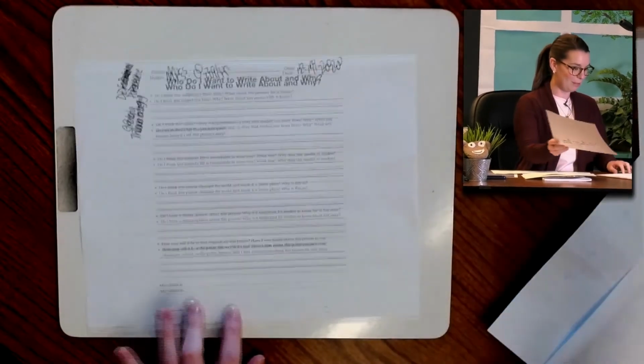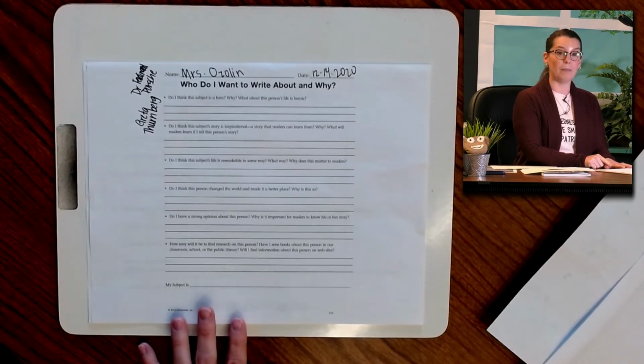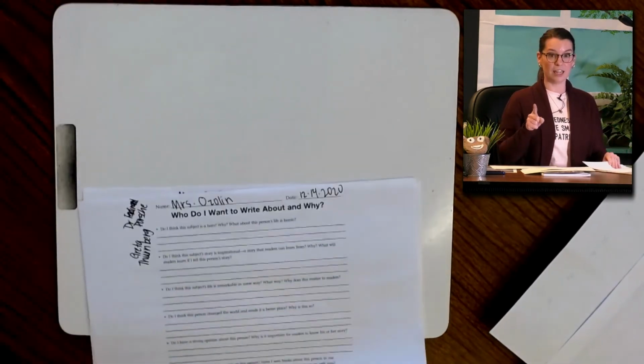Then, on December 14th, we completed this, who do I want to write about and why? And we really narrowed down our subject pool to 1 or 2 people. And I chose Greta Thunberg. So, take a moment, I'll give you 1 minute, I have a timer going. Look at all of your documents and remind yourself of all the thinking that you have already done on your biography. Go ahead.